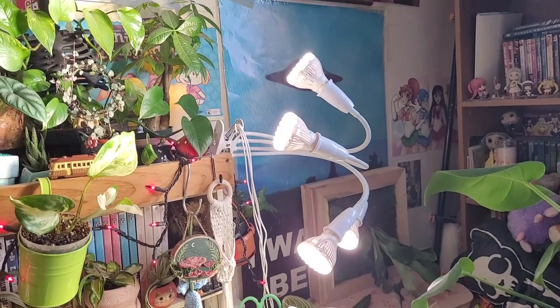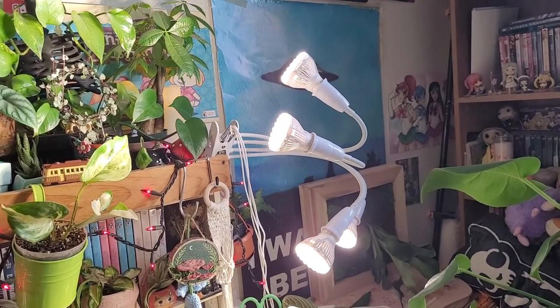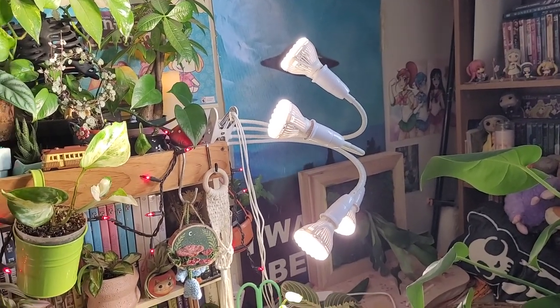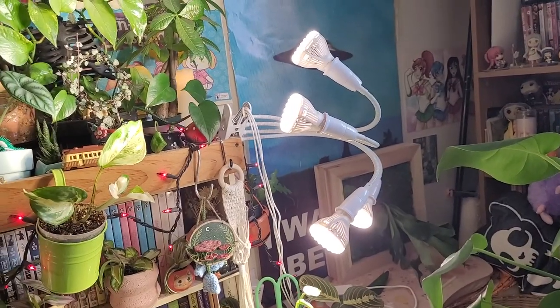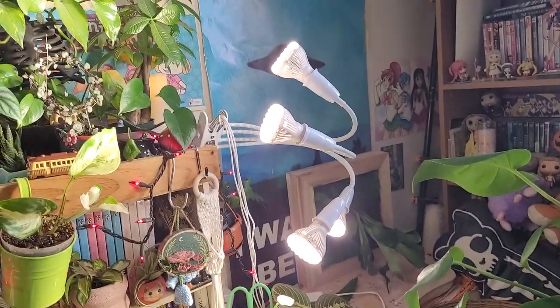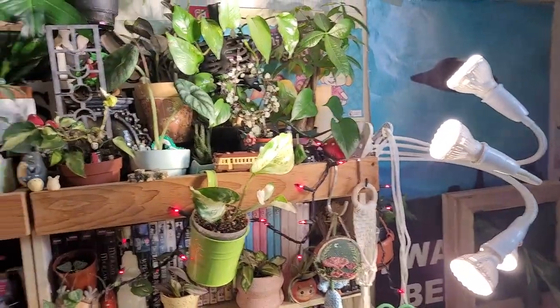Con to this is that the bulbs get really freaking hot. The other ones are LED, and I thought this was also LED, but I accidentally touched one once, and I'm telling you, I burned my hand. So I messaged them on Amazon. I was like, "Hey, are these supposed to get really hot?" And apparently they are. So that's my only downside. So be a little careful because they get really freaking hot. But other than that, they seem to be really good for my plants.